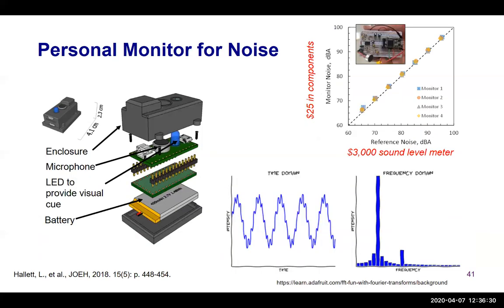In order to make that happen, we developed a low-cost personal noise monitor. This low-cost personal noise monitor is $25 in components. If you look at the noise measured by the monitor versus the reference instrument, you get good agreement from 70 to around 95 dBA. And that's right where you really need it to be good. So that allows us to have many noise monitors in an environment.